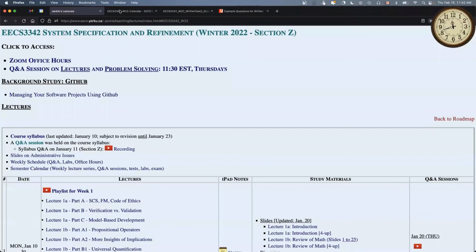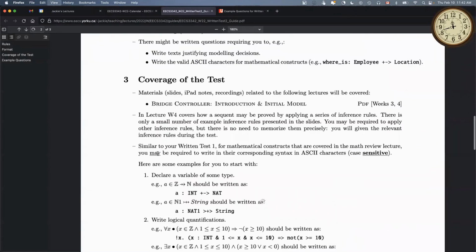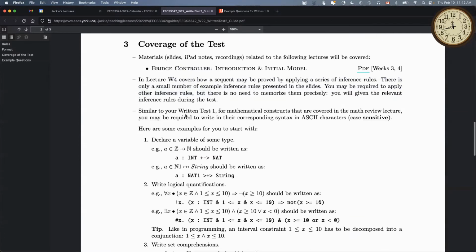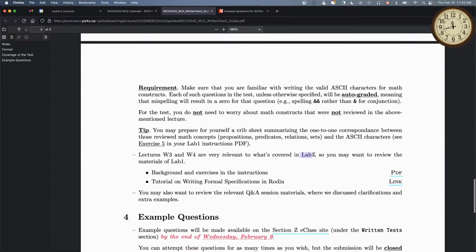If you go back to your test guide over here, let's look at the coverage. First of all, you have to make sure you study the week number three and week number four lectures about the bridge controller. That's number one. And also make sure you know how to prove the sequence. Similar to written test number one, for the mathematical ASCII syntax, you want to make sure you're familiar with them in case I put them as part of the question or something you have to type. And also, for lab number one, it's very relevant to your lecture number three and four, especially how we formulate the proof obligation for invariant preservation. So I would suggest you also take a look. I think that will definitely help as well.